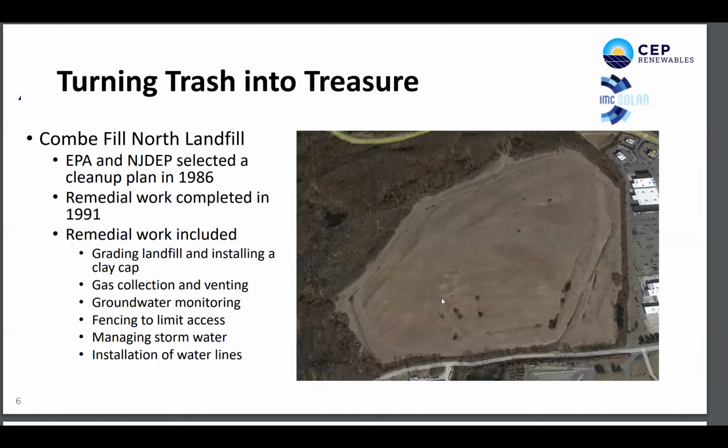EPA and New Jersey DEP selected a cleanup remedy in 1986, and then the remedial action was completed in 1991. Typical with solid waste landfills, they put in an engineered cap, and addressed stormwater, groundwater monitoring, and methane gas. They also had to install water lines in the community because of the groundwater contamination.